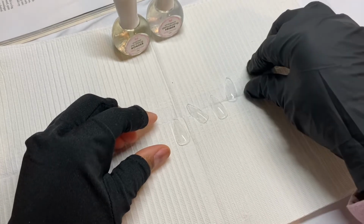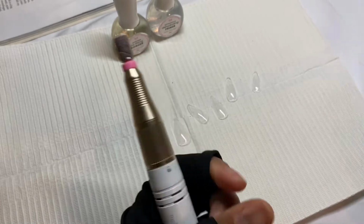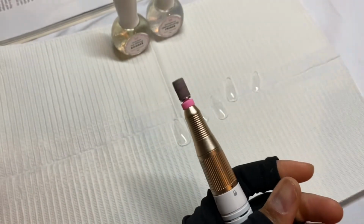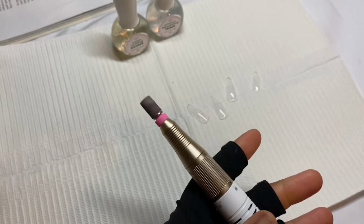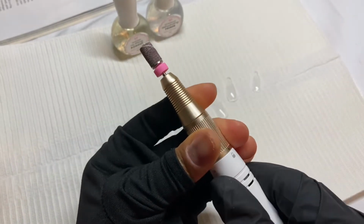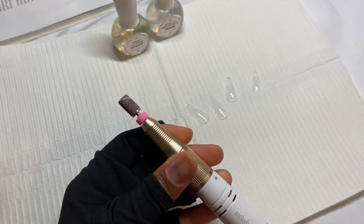All right. So now I have all of my sizes here for my full cover nails. I'm actually going to be applying this permanently. Now, usually I like to do the pop-off method, but I want to hold this out for a while. I want to see how my prep game is. So I'm going to prep these nails and actually adhere them to my nail bed and leave them on.